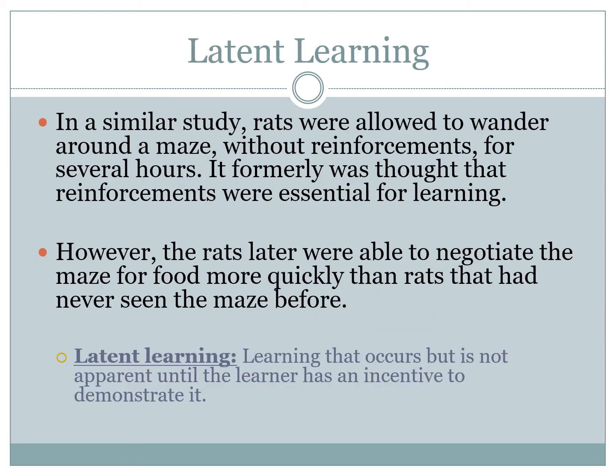Latent learning. In a similar study, rats were allowed to wander around a maze without reinforcements for several hours. It formerly was thought that reinforcements were essential for learning. So we thought the only way they're going to learn is if you give them a reward for it. Well, that wasn't necessarily true, because the rats later were able to negotiate the maze for food more quickly than rats that had never seen the maze before. So even though they were running around randomly, at least it looked random, they were actually learning the maze. Then when they did put the food in, they knew how to get there faster than rats that had never seen the maze before.